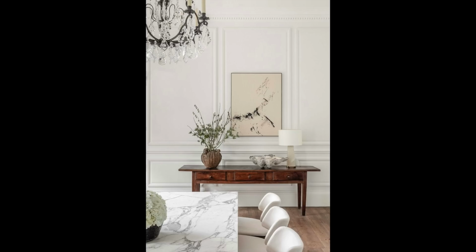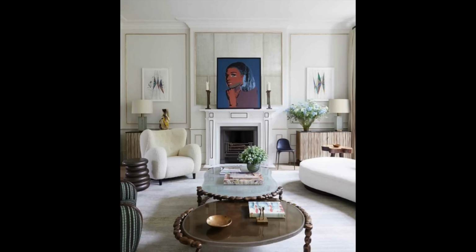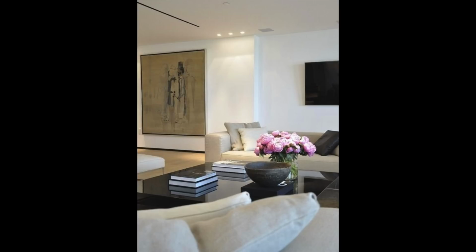And then artwork. All designer living rooms have beautiful pieces of artwork. Sometimes they do smaller ones, sometimes it's bigger. It just depends on your personal design decision. But they don't neglect the walls.